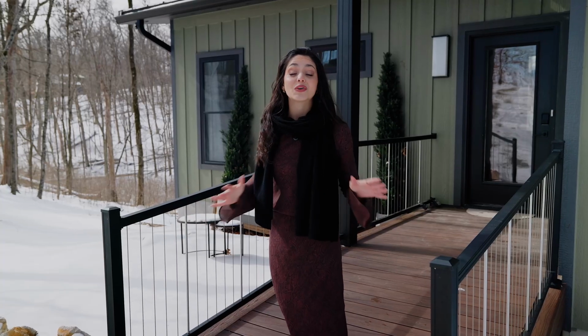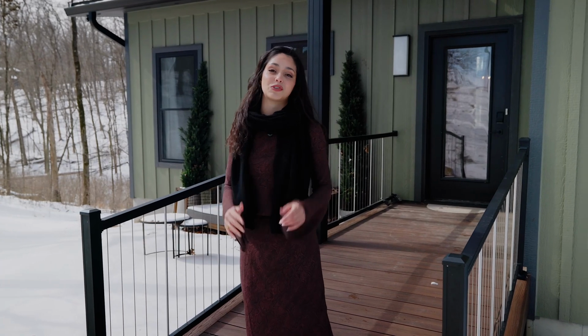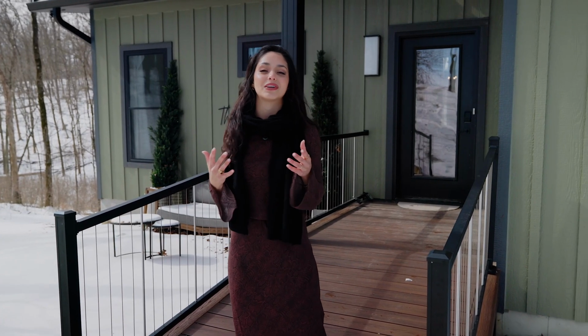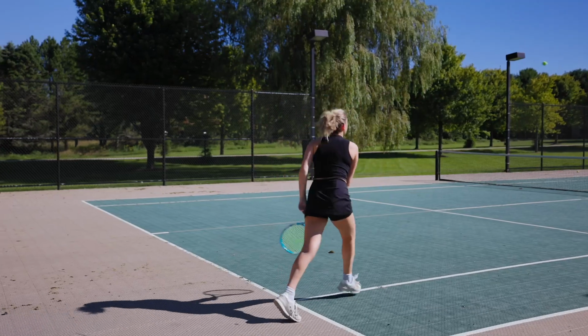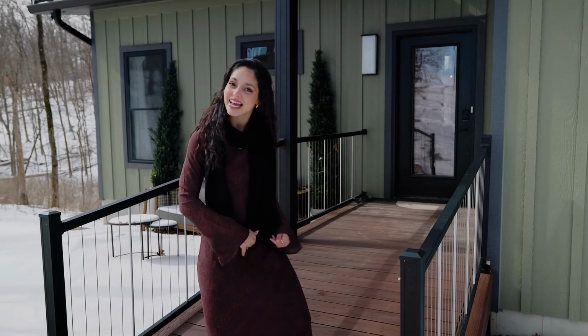And that's not all. Your stay here also gives you access to Innsbrook Resort, where you can enjoy a community pool, tennis courts, a golf course, and so much more. Are you ready? Let's head inside.